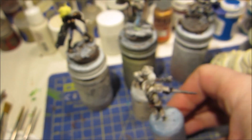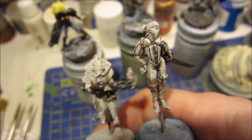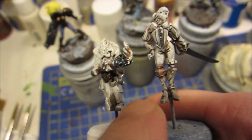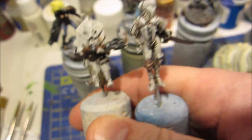The other two, these two have been even less done. I just put some metallics on there a little bit. Oh, and I noticed I should put some of that bronze metallic on this knee guard there. That clearly has to be metallic.